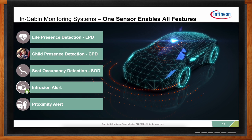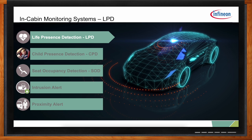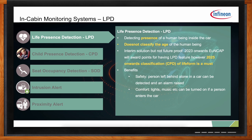Okay, so Michael, let's talk about that first one you mentioned, life presence detection. We are detecting that there is a human inside of the vehicle. We're not classifying that human other than that it is a human being, and we don't know if it's an adult or a child. This is being requested by Euro NCAP for vehicles in 2023. But moving forward in 2025, Euro NCAP will then require child presence detection, or CPD. The real driving reason for this is to make sure that no one is left behind in a vehicle, and if so, an alarm can be raised. You could also use the system to adjust lighting and music, or turn these systems on if a person enters a vehicle. So what about child presence detection?